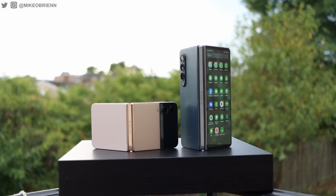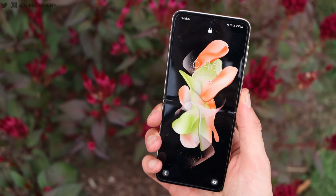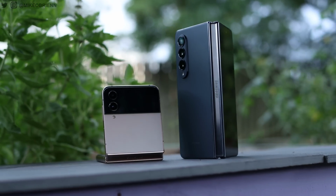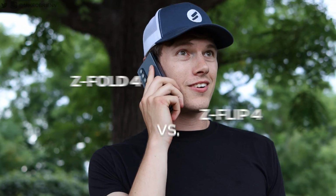So Samsung's been iterating on this concept of a folding phone for a couple years now, and I think it's safe to say that with the new Galaxy Z Fold 4 and Z Flip 4, they finally worked out most of the bugs, and by many standards, they're ready for mass market adoption. But if you're tired of your rigid single slab smartphone and you want something that folds, which one is actually the right one for you? The Fold or the Flip?